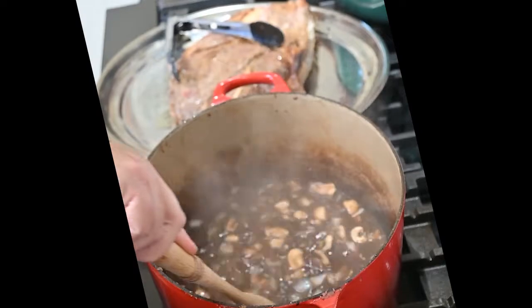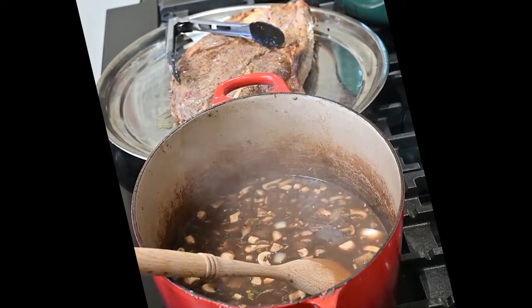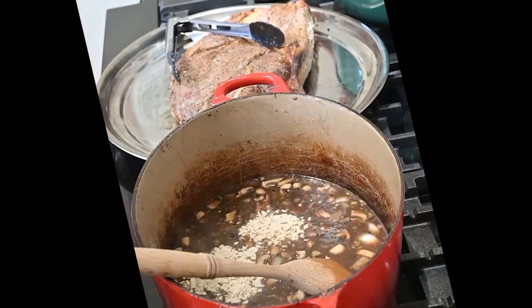And this is not a recipe, this is just me. Honestly, this is how I cook a lot of times. I just know what ends up tasting good. I think I want to put a little bit more. I think I'm going to do 2 more. This is a big roast. Okay.